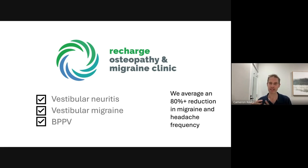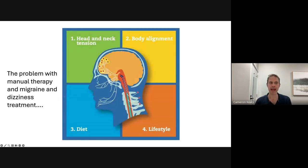Our bread and butter, just for a bit of background, is that we're treating a lot of headaches and migraines. On average, we're getting about an 80% reduction in headache and migraine frequency for most people. The problem with a lot of manual therapy that we've discovered over many years of doing this is that we have this connection between the upper three cervicals and the brain stem, this cervico-trigeminal tract here. Treating this area can help with a lot of dizziness presentations, and in particular headaches and migraines. The problem with a lot of approaches is they just treat locally, and we found techniques where we can treat anteriorly, superiorly, and inferiorly, and that gives us much better results with a lot of these problems. So that's where we come from.